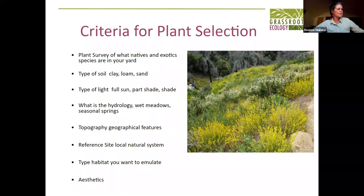So I'm just gonna go over some criteria for plant selection. I use this a little bit for our restoration areas, but I feel like it can be used in your own yard, because you can look at your yard as, like I said, many different little micro habitats that you can create different spaces. So the first thing you want to do is look at what you have there. You want to look at the type of soils, and you might have different types of soils in different parts of your yard. Same with the light.